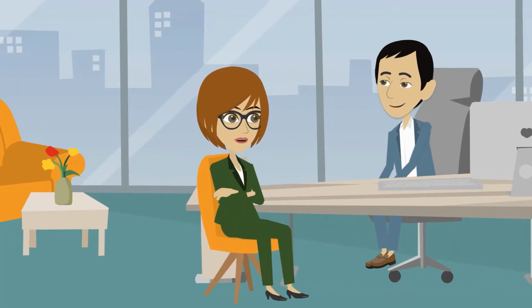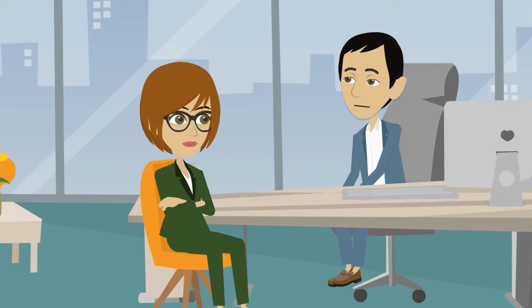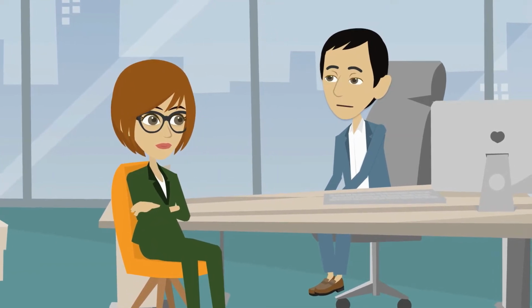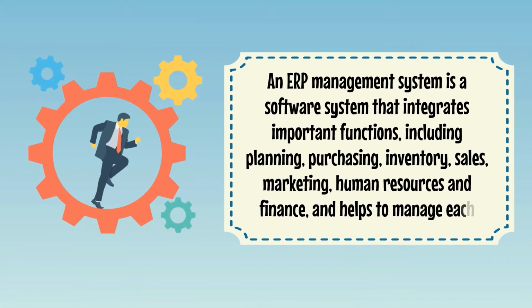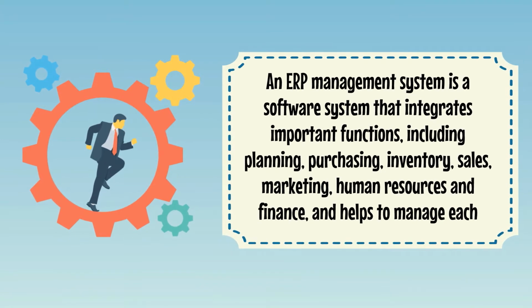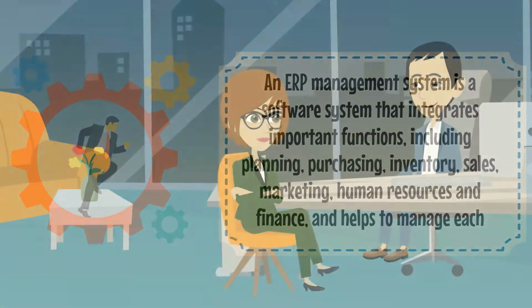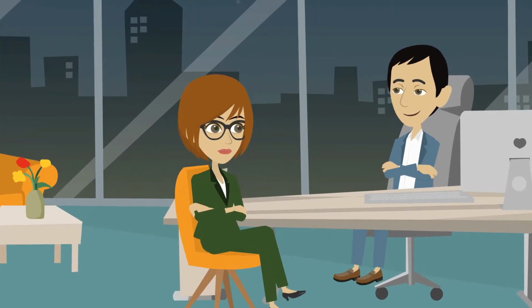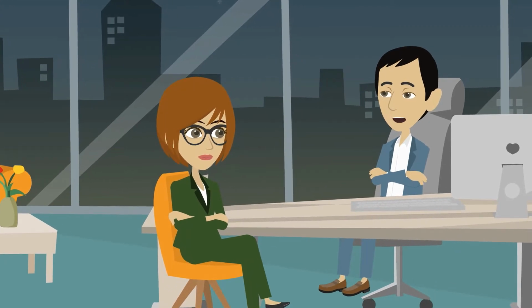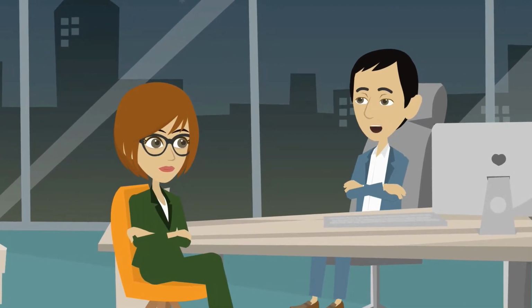Related is Enterprise Resource Planning, or ERP. Have you heard of this? No, it sounds like how a business organizes its resources. You're on the right track. An ERP management system is a software system that integrates important functions, including planning, purchasing, inventory, sales, marketing, human resources, and finance, and helps to manage each. It collects data from the company's departments and offers information on how each is functioning. Oh, I see. So, at any given time, management can have a good idea of how each department is doing and how the company is operating as a whole.